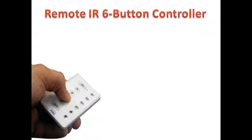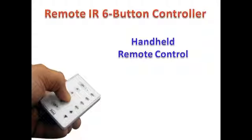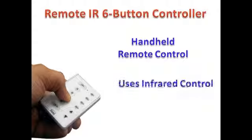Remote IR 6-button controller. It's a handheld remote control, uses infrared control, and the range is about 35 feet. It's a credit card sized device where you hold it in your hand sitting in your big easy chair, and you just point it at the wall where your in-wall mounted 6-button controller is located, and you control the various scenes. Couldn't get any easier than that.